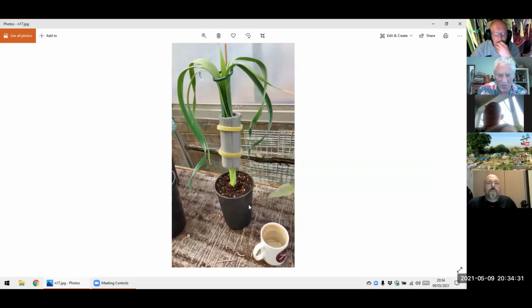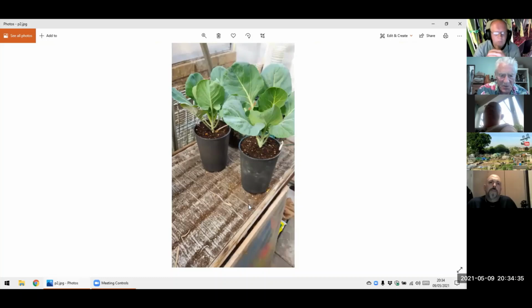I've also got 1 spare pot leek for him, and that needs potting on as well, so he'll go in the next pot size up as well. 2 sprouts I've got for him, they need potting up as well.